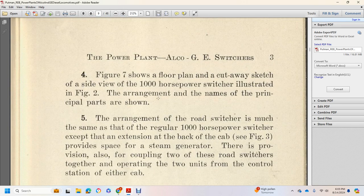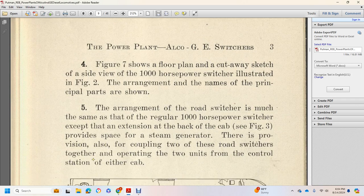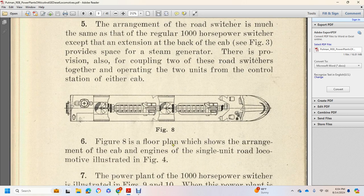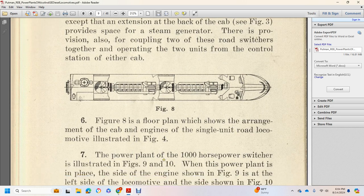Figure 7 shows a floor plan, cutaway, and side view of the 1,000 horsepower switcher. Illustrated in Figure 2, the arrangement and names of the principal parts are shown. The arrangement of the road switcher is much the same as that of the regular 1,000 horsepower switcher, except for the extension on the back of the cab. Figure 3 provides a space for the steam generator. There are provisions also for coupling 2 of the road switchers together, operating as 2 units from the control station of either cab. Figure 8 is a floor plan which shows the arrangement of the cab engine of the single unit road locomotive illustrated in Figure 4.